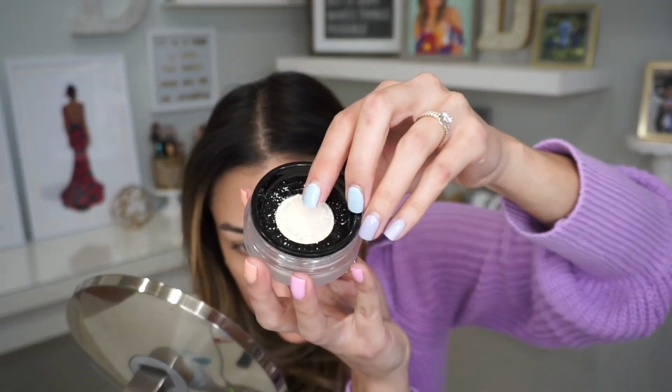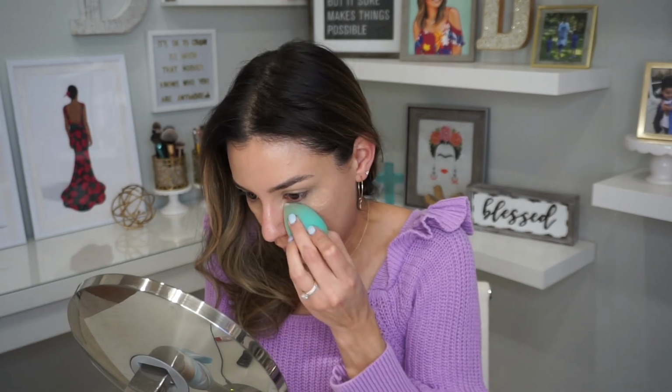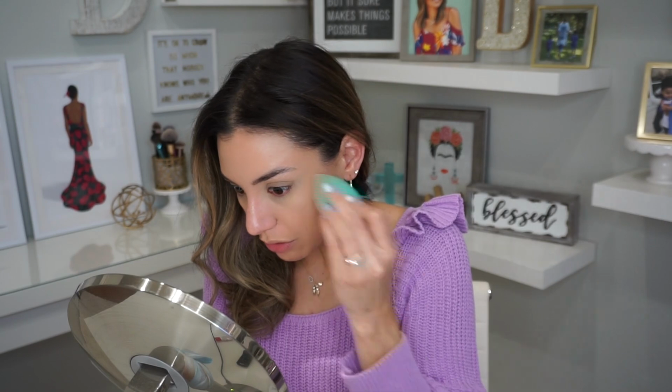However, if you're like me and you kind of dump out some of the product, you just gotta remember not to flip it around or play with it any crazy kind of way, because, oh my goodness, look at this. It's like pantyhose. I don't know if I've ever noticed that in another product, that they have that bouncy pantyhose mesh for the powder.